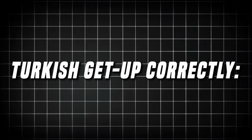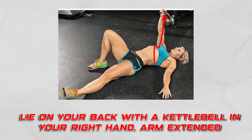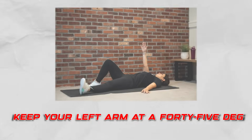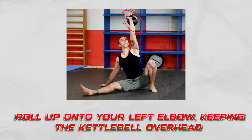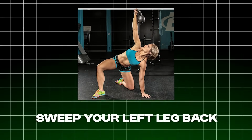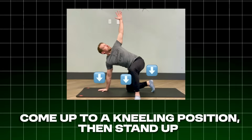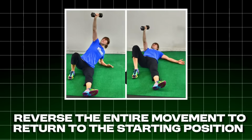How to perform the Turkish get-up correctly. Lie on your back with a kettlebell in your right hand, arm extended overhead. Bend your right knee and plant your right foot flat on the ground. Keep your left arm at a 45-degree angle for stability. Roll up onto your left elbow, keeping the kettlebell overhead. Press up to your left hand, creating a bridge. Sweep your left leg back and under your body. Come up to a kneeling position, then stand up. Then reverse the entire movement to return to the starting position.